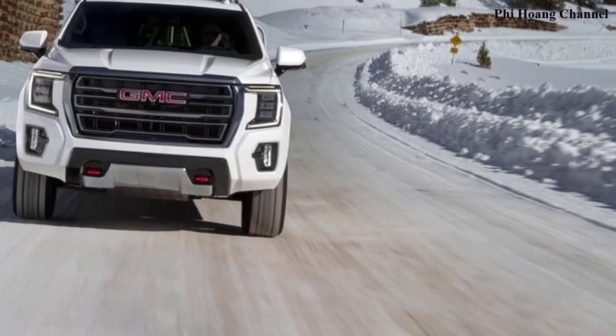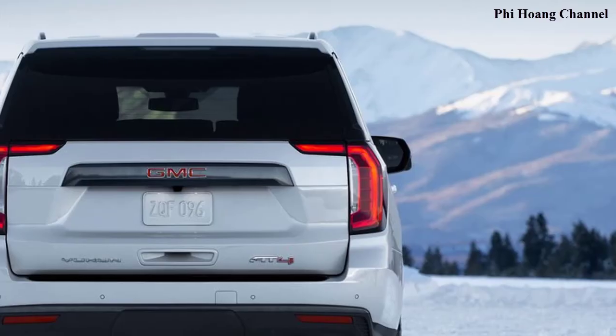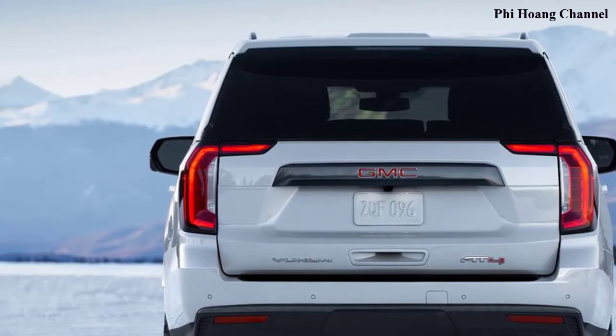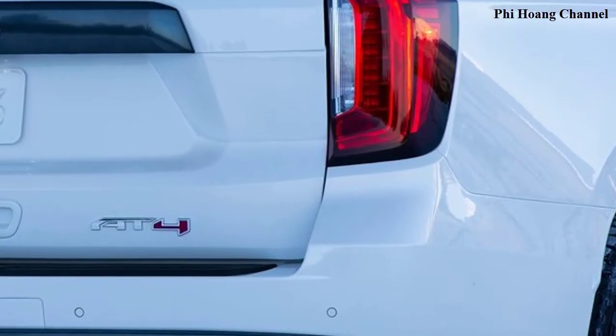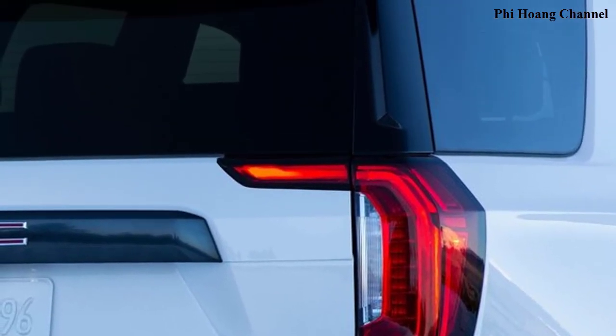Both vehicles now have a lower, flatter cargo loading floor allowing easier access to cargo space. On both vehicles, access to the third row is easier than ever, thanks to new sliding second row seats that improve ingress and egress. The second row seat can slide 5.5 inches (140mm), a first for Yukon passengers.